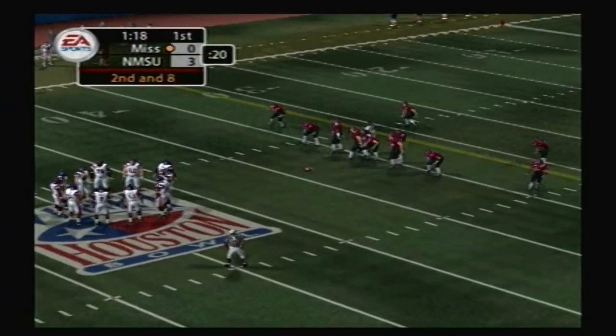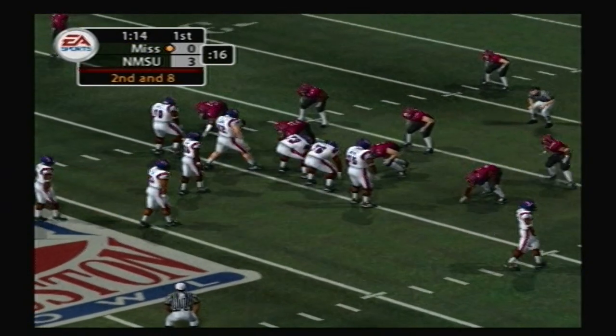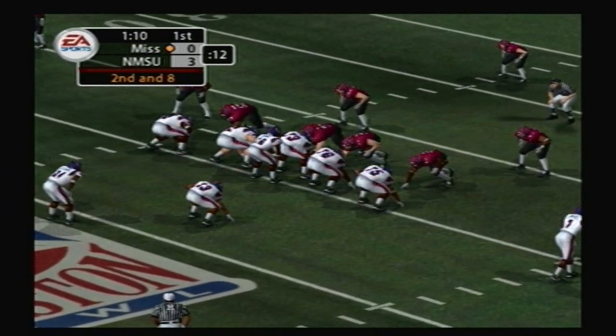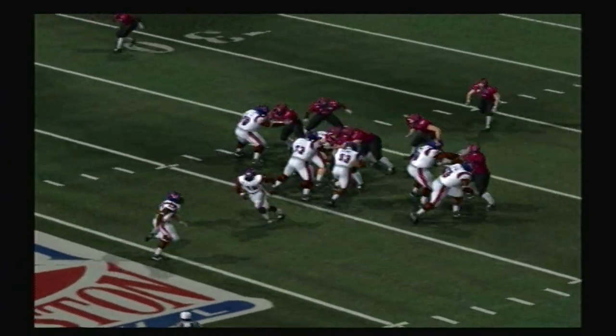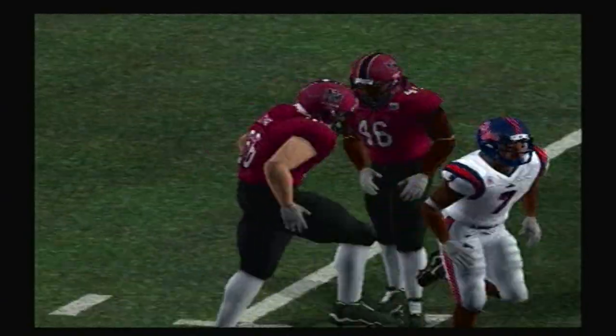Second and 8 coming up here. Ball on the 39-yard line. Ole Miss lines up with three receivers. Fullback handoff. Tackle. The fullback rumbles ahead for about a yard.